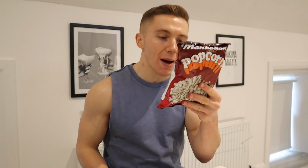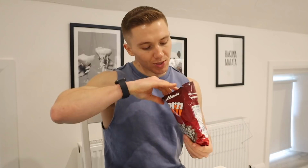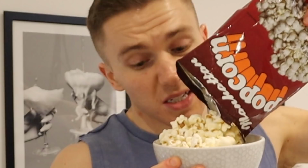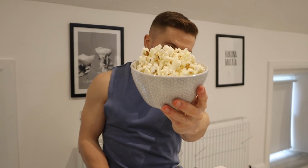Okay, big fan of a post-lunch snack, and today I'm going to go with a simple 30-gram bag of popcorn. This has 132 calories, but the thing I like about this brand in particular is that their popcorn is so voluminous. And just so you see what I mean, let me show you how much popcorn you get for 30 grams. So this is a pretty decent regular to large size bowl, and it is full to the brim. And yeah, I'm pretty sure that Manhattan is just an Irish brand, so you probably wouldn't find it anywhere else.